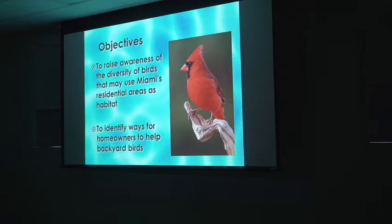So cumulatively, if all the backyards are attractive enough for birds, and I'll explain to you how a backyard can become attractive to birds, that provides lots of stopover habitat. And why that's important is that in urban areas, we've lost so much in the way of natural habitat. So in order to try to give some of that habitat back to these birds, backyards play a very, very important role.